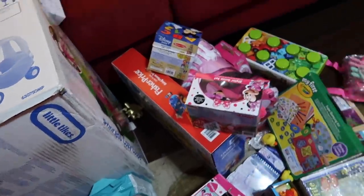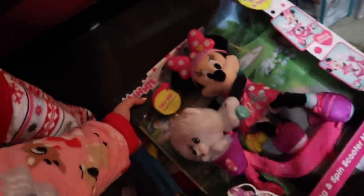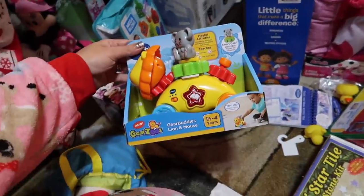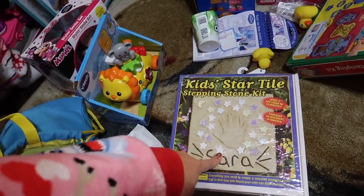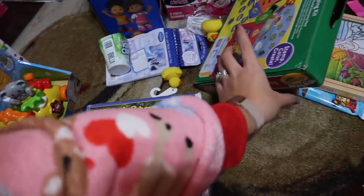Yeah, Autumn, you showing Mommy? Oh, gum. That was Mommy's. We're showing your toys, baby. She got the mini spin scooter mini. She got some blocks, a mini toothbrush set, some more learning toys. All the girls got these kids star tile stepping stones. Super cute for them to put their hand or footprints in.